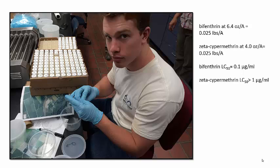So what we wanted to do is test these insecticides head to head at the same dose and see if they kill stink bugs equally. Well, what we found was that bifenthrin is at least 10 times more lethal to stink bugs than zeta-cypermethrin, or Mustang Max. So at least when we're comparing these two insecticides, it seems like a no-brainer. Bifenthrin is more lethal, let's spray that.